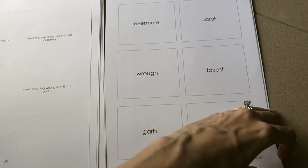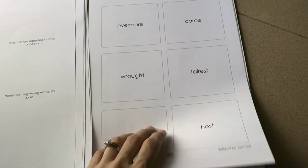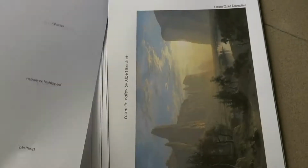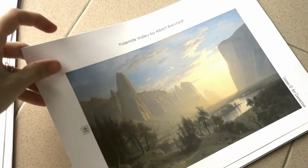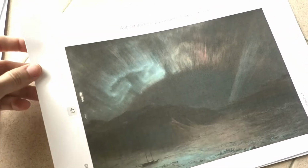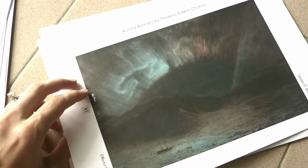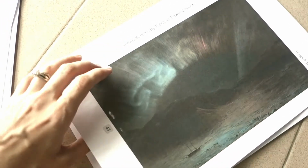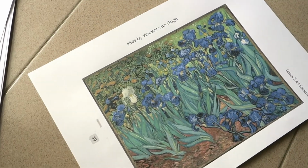Here are our cards, which you can cut out and laminate, or just print on cardstock and then cut out. And these are the full color pages for the 3 paintings that are part of this study. Yosemite Valley, Aurora Borealis, which I was just enthralled by this painting. I thought it was amazing. So we're going over different amazing pieces of creation and our variety of paintings here.